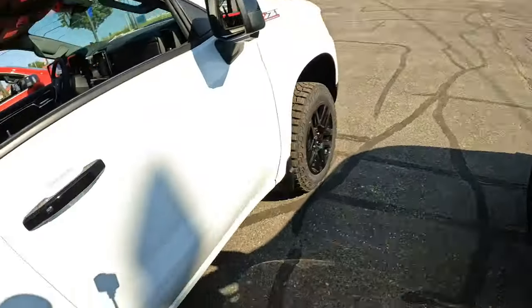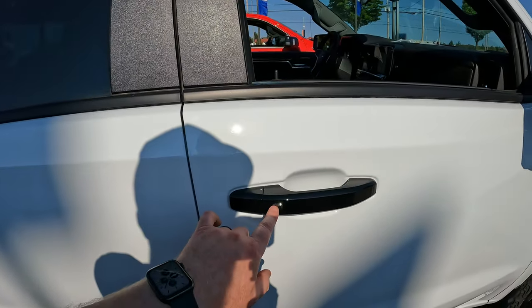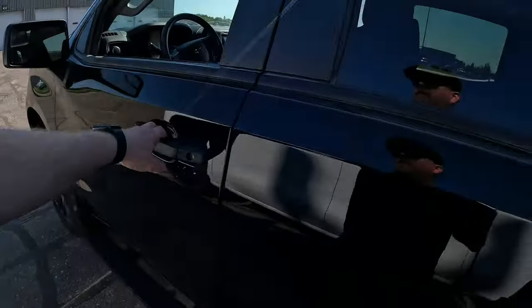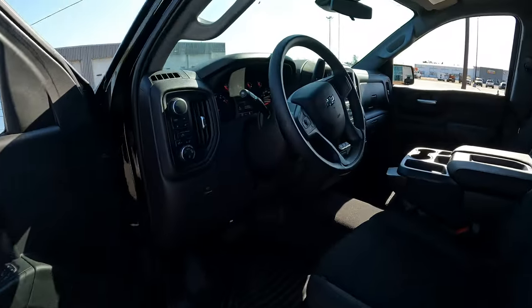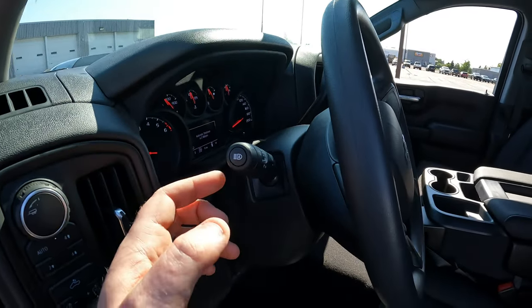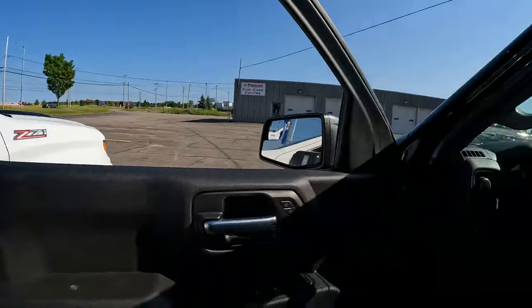this way. Whereas with the TrailBoss 2LT and the ZR2, all you have to do is press the button, you can get yourself in, driver passenger doors only, not the rear doors. Again, minor difference, but hey, it adds up in some of the costs, right? It does have, however, which I do like, we've now have the auto high beams in this truck. I like the fact that they have that as a standard feature. It's a safe feature. It comes in both of those trucks, obviously, as well.